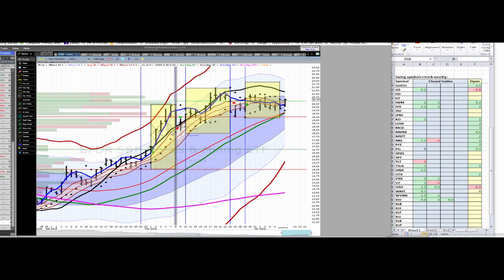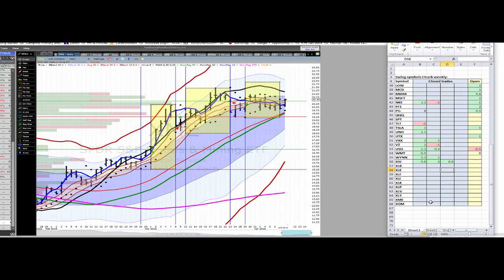XME, 1.3 on the first trade. Re-entry here with a risk here, stop there, that's 1. And this one, entry here, prices right there were basically at a scratch.